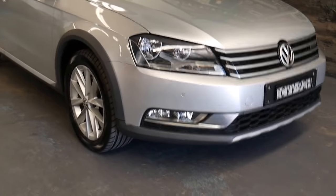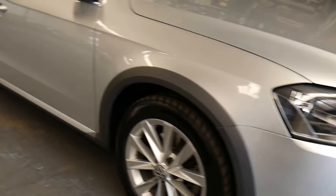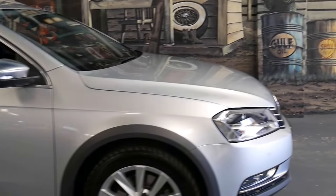So this is a car. It's actually been owned by my cousin. He's a big restaurateur here in Sydney. And what a lovely car these are. The 2014, but it's actually what we'd call an MY15, Volkswagen Passat Alltrack.